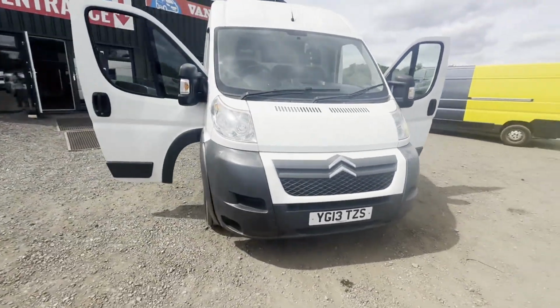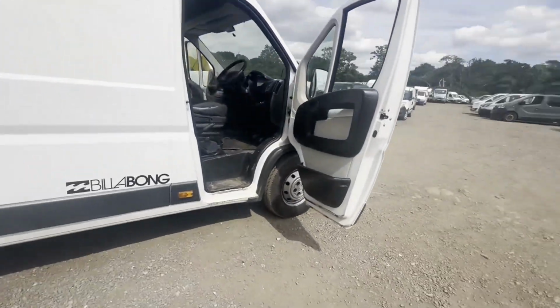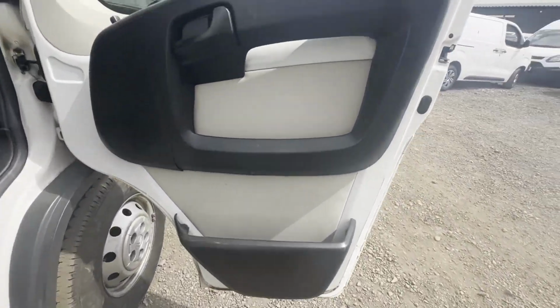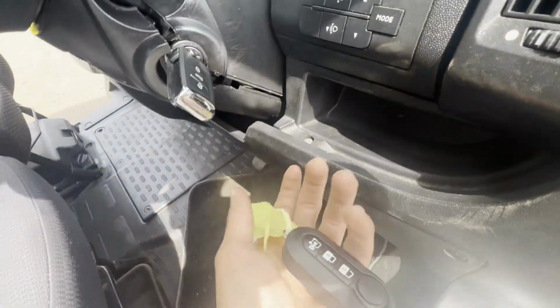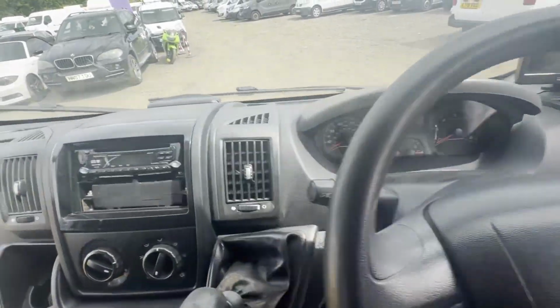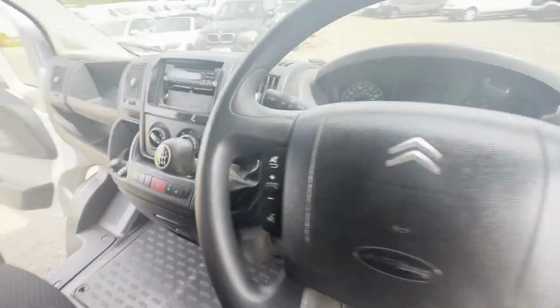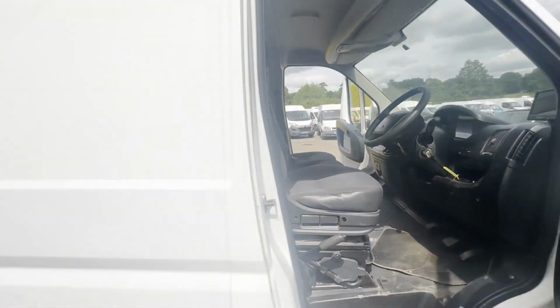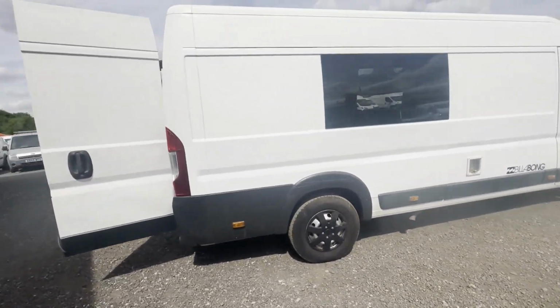Model, 2013 Citroen Relay 35 Heavy L4H2 X Long Wheelbase, HDi 130 6-speed camper, small electrical issue. Body, white, panel van. Mileage, 82,465. Engine, 2,198 cc 4H HDi. Transmission, 6-speed manual, front-wheel drive.